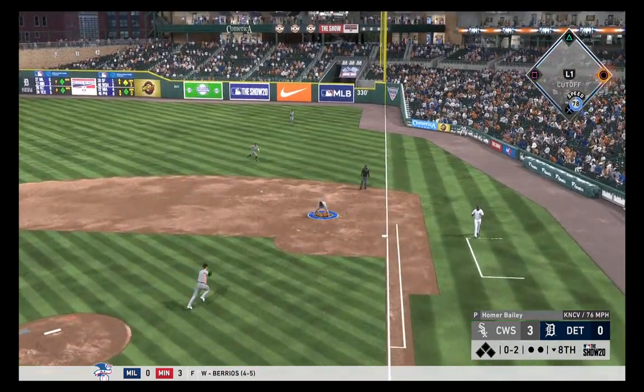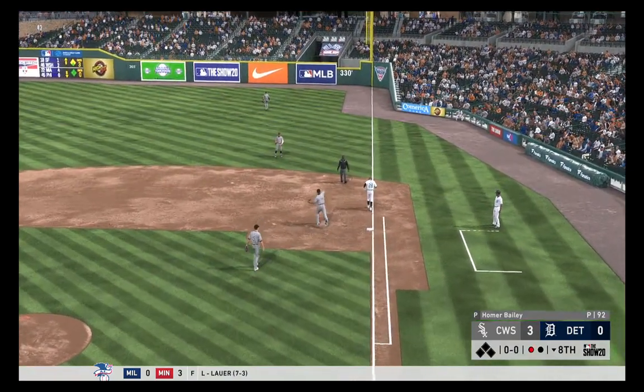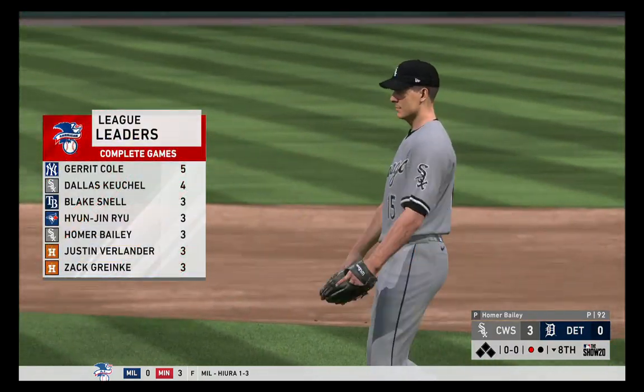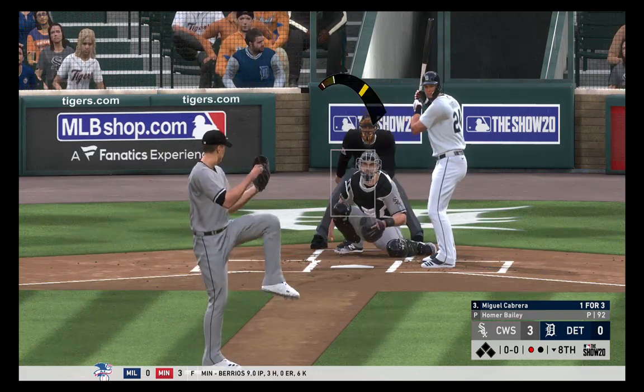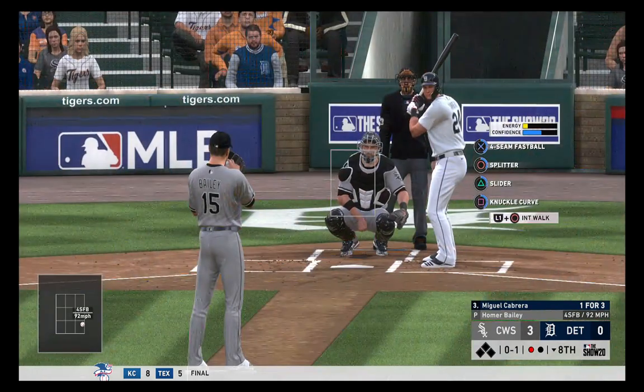This is on the ground over to first. Fielded by Abreu, and he'll step on first himself for the out. So you've got to figure he's got a good chance here to finish this one off. And with that in mind, we take a look at the league leaders in complete games. And as you see, he's right up there among league leaders in that department.